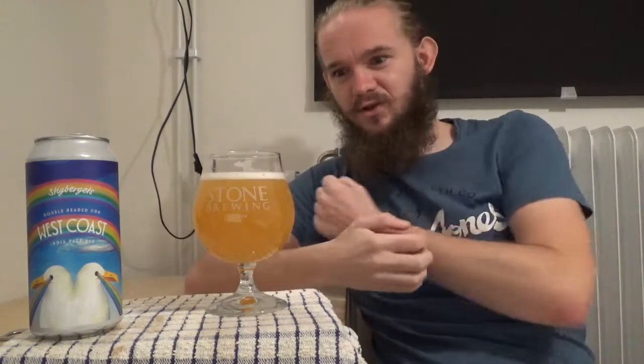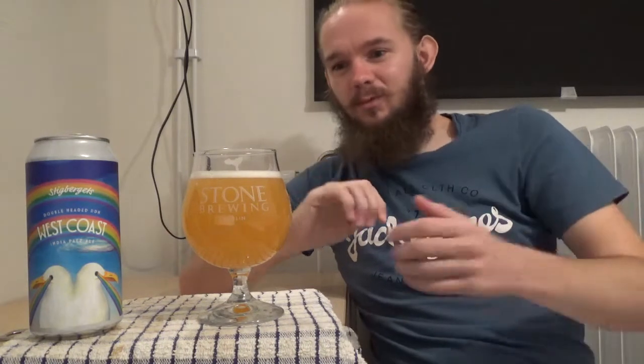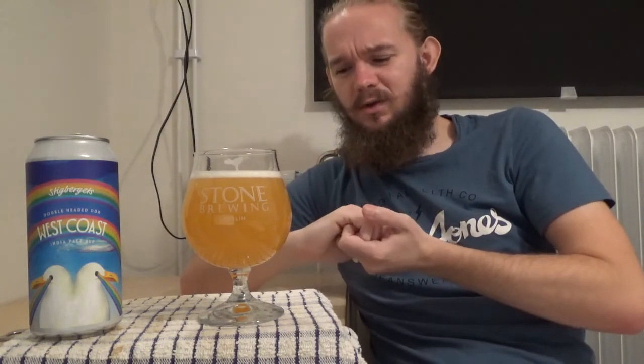One of the things I found, Simcoe, Amarillo and Citra were always the big three when it came to the high alpha acid hops back in the day. But Simcoe, I always find it smells a little bit more milky in its passion fruity quality than Galaxy does. So it could well be that this has got Simcoe in it, because if you swirl this beer up and catch the aroma in the right way, it almost comes across as very slightly milkshakey, almost akin to what you'll get from the IPAs from Ale Farm over in Denmark.